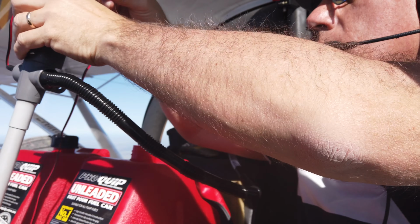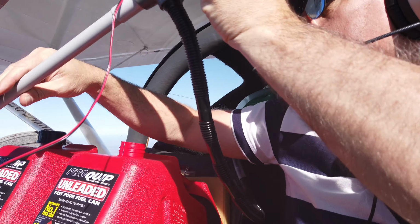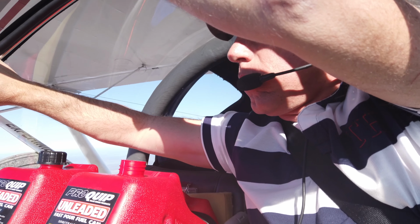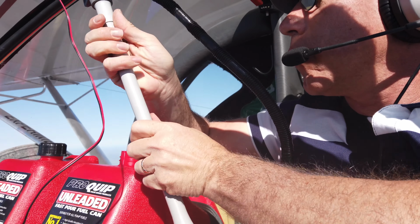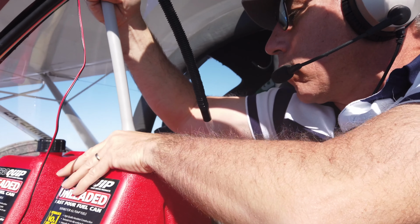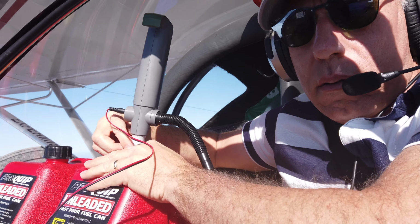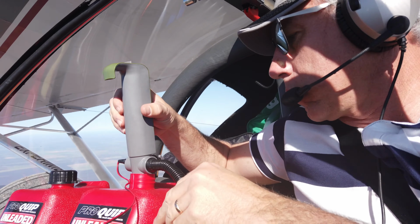Okey-dokey. That can go over there. That can go in. I can't get it in. Let's open the door. Take that out there into the airflow. Holding onto it. Now. Where am I going? That way.